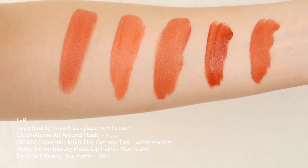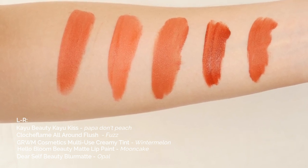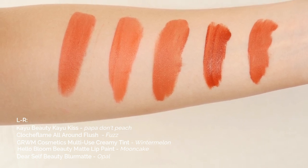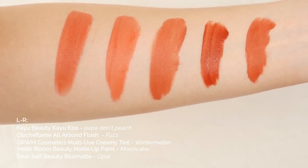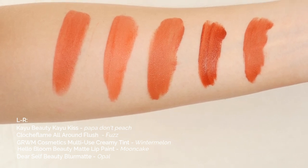So I think Winter Melon is your best match because you can play with the opacity. If you want something that's lighter, you can do that. Yeah, I think those two are your best match. However, I think that Papa Don't Peach has more peachy undertones while Winter Melon and Opal have more brown in them.